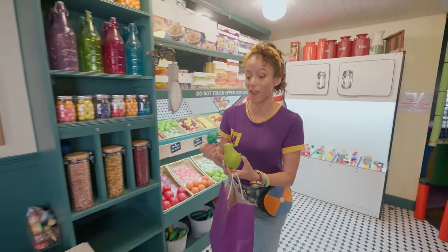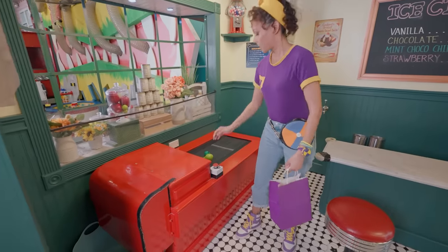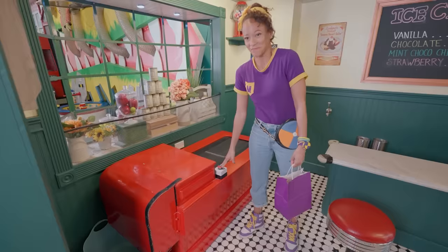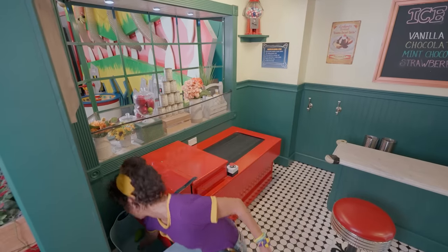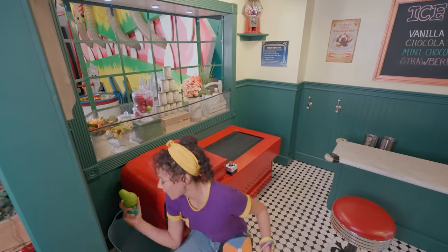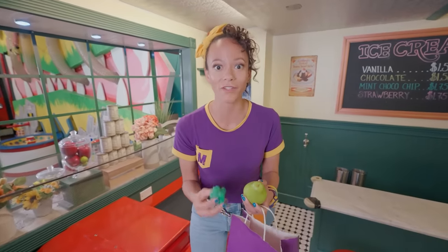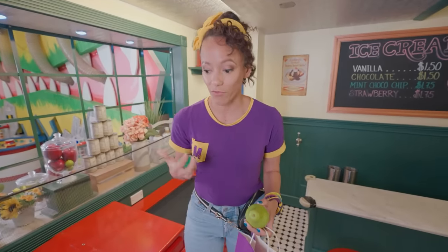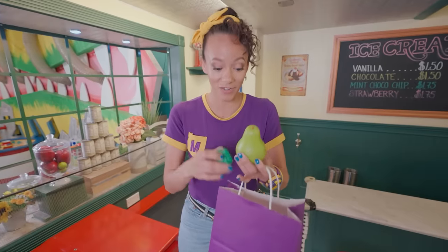It looks like a conveyor belt. All right, broccoli and pear. Here we go. Whoa, it fell down in the bin. Wow. We are finding lots of healthy food that are the colors of the rainbow. We found red foods, orange foods, yellow foods, and now green.